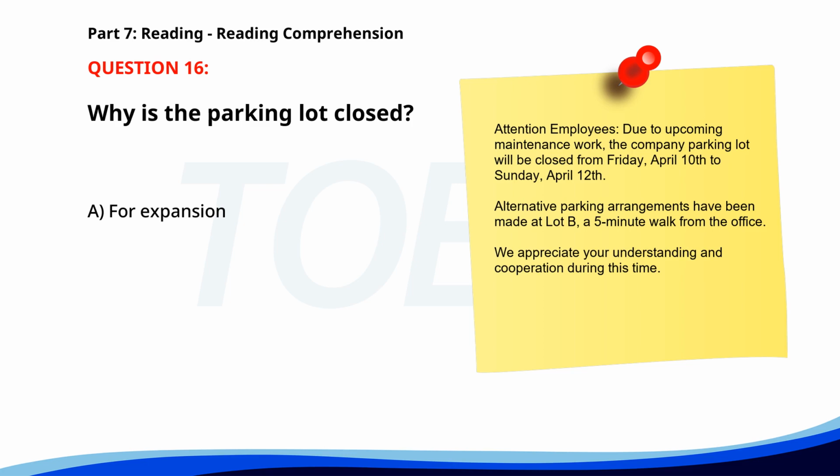A. For expansion. B. For maintenance work. C. For repaving. The correct answer is B. For maintenance work.